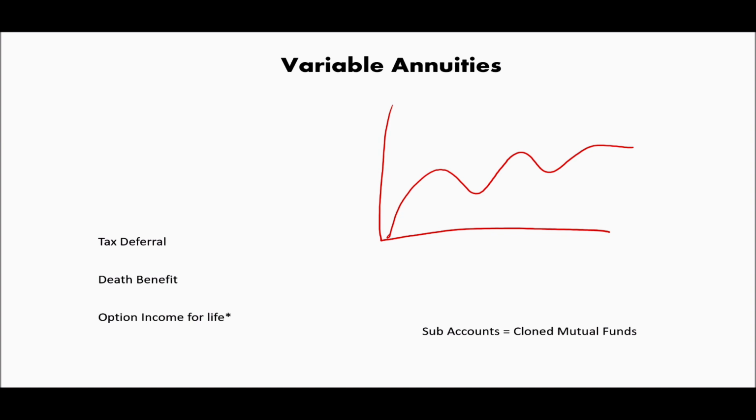Now, for the drawbacks: because they're annuities, they're going to be pretty much illiquid, meaning that you can't withdraw money whenever you want to.